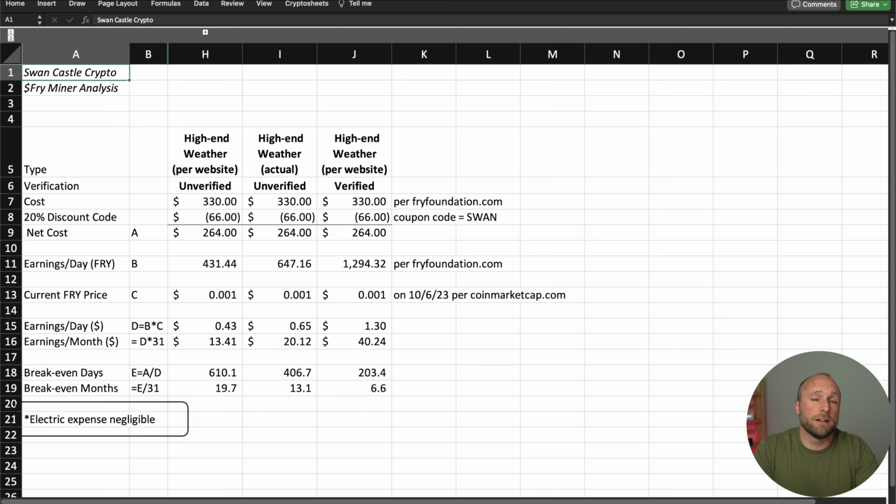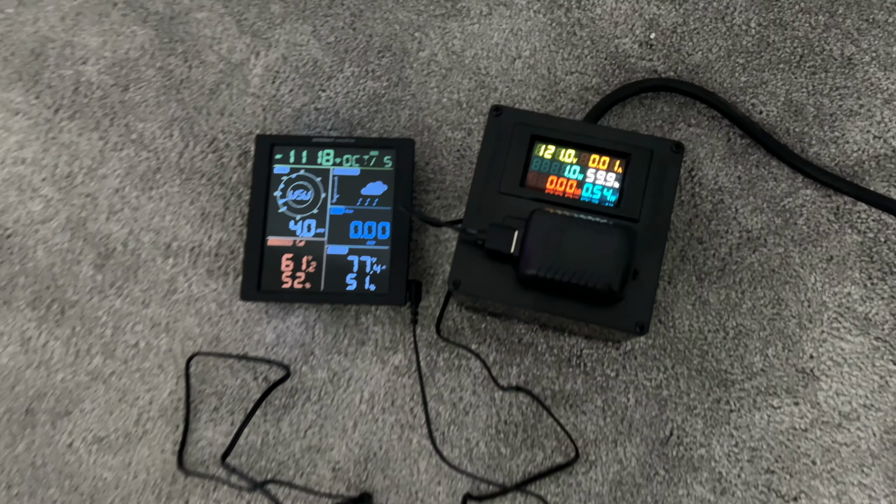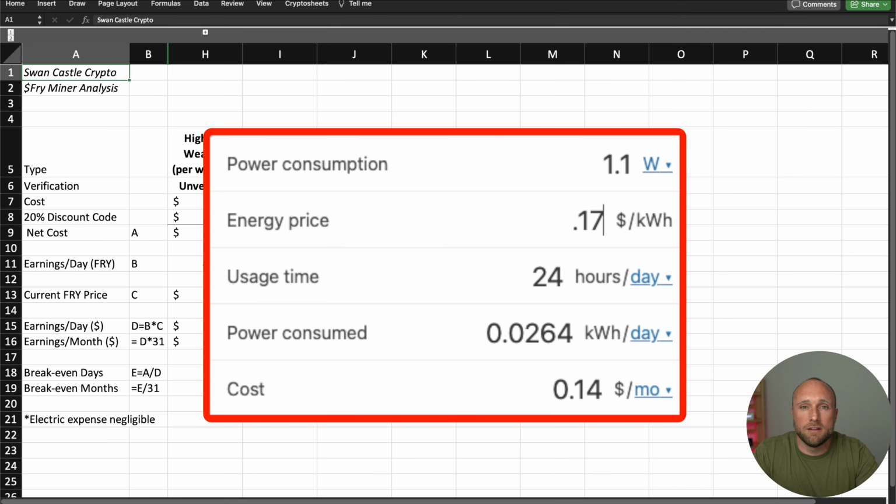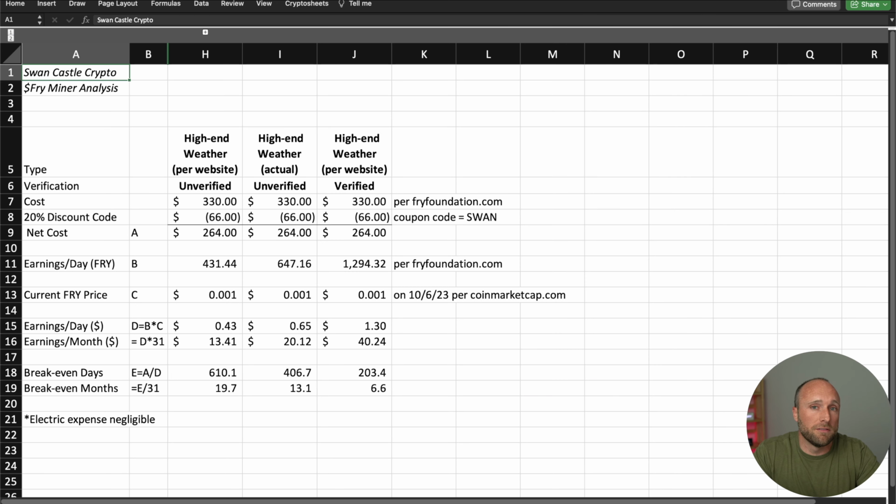Now, I also analyze electric expense. Like I mentioned earlier, the weather station just runs on 2 AA batteries. Then you also have the LCD screen, which shows all the weather metrics. I plugged that into my meter box and found it only uses 1.1 watts of electricity. And if I apply a 17 cent per kilowatt hour electric rate, which is the average in the US here, you're still only looking at a few cents per month in electric. So I excluded electric expense from this analysis.